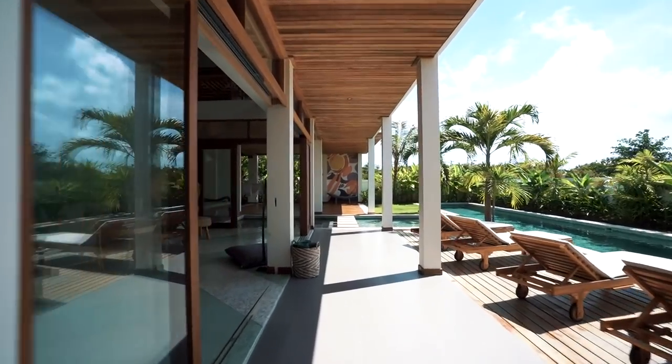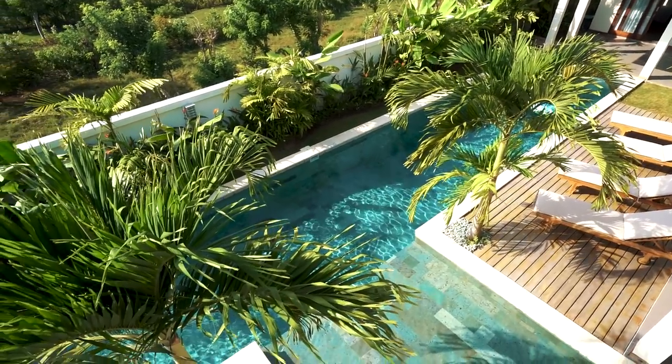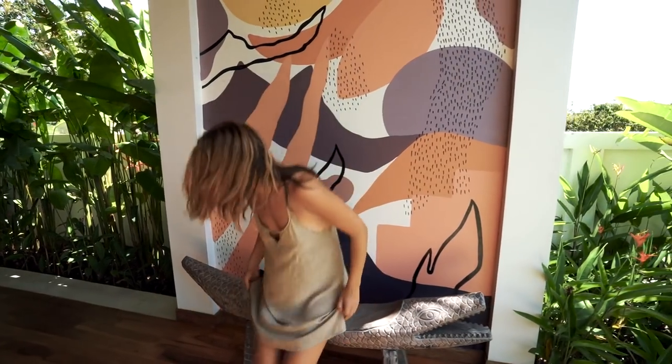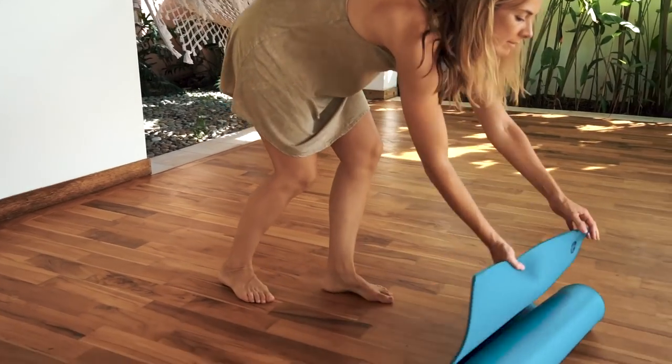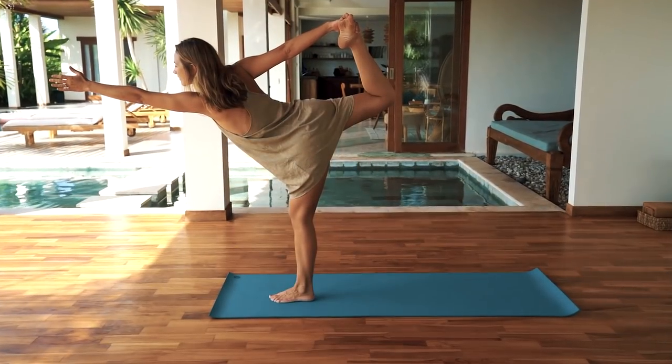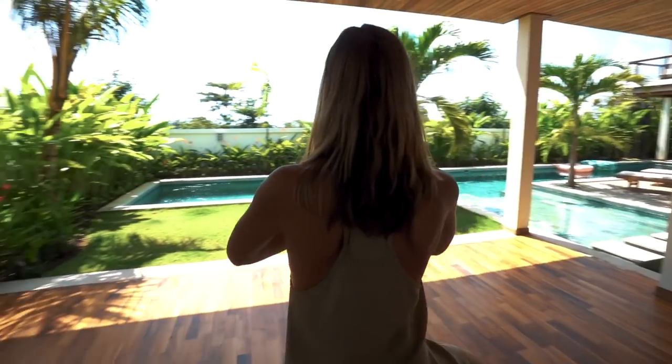The thing that hits you as soon as you walk in, first of all, just the size, the pool, the beautiful colors, the garden, that wall mural as soon as you come in is just heaven. It's modern, it's fun, it's fresh. And then a yoga studio. There's a yoga studio in the home. I mean, I've always said when I build my home, I'm gonna have a yoga studio. I've never said that, but now I do. This is incredible. I think it's fantastic. I love that it's not hidden away either. I love that it's just open, and it also doubles as a dance floor. So winning.